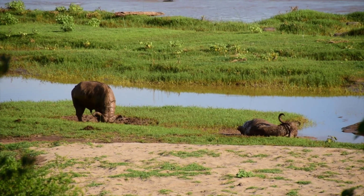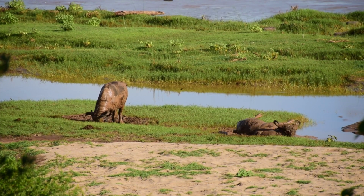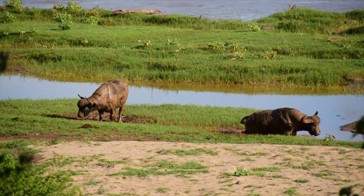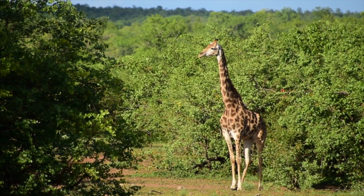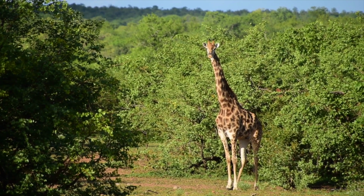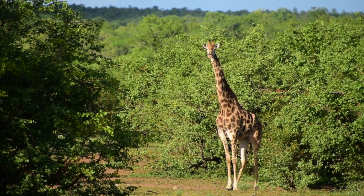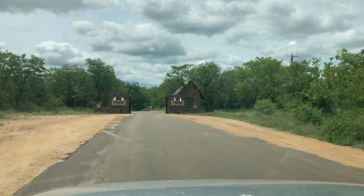Then it was time to join these two dugga boys for a mud spa. This buffalo made it look so nice, I wanted to join him. And we reached our favorite spot, Olifants.